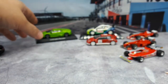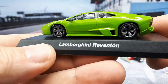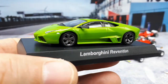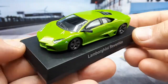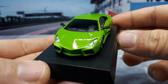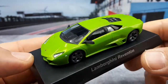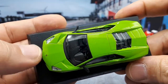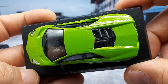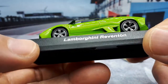Okay, let's move on. So the successor to the Murcielago is the Reventon, and they only made like 20 of these things, and then the Aventador came along later. As you can see by the styling, it was styled after fighter jets. I mean, it looks like a stealth fighter. Granted, maybe not in this color scheme, but shape-wise, definitely see the stealthiness. Everything's all polygonal. All right, so this is a Kyosho model, and very nice detail as usual.